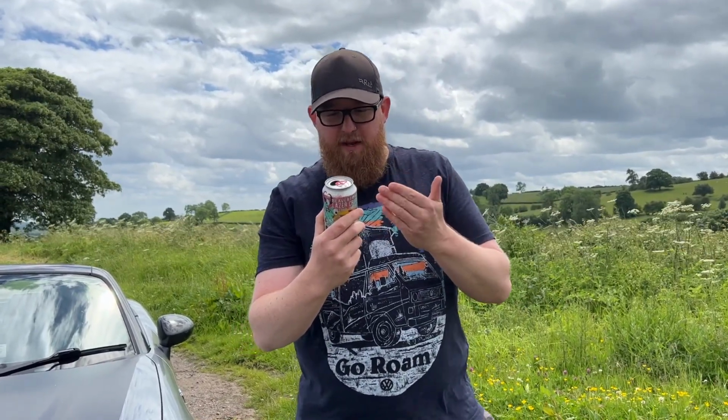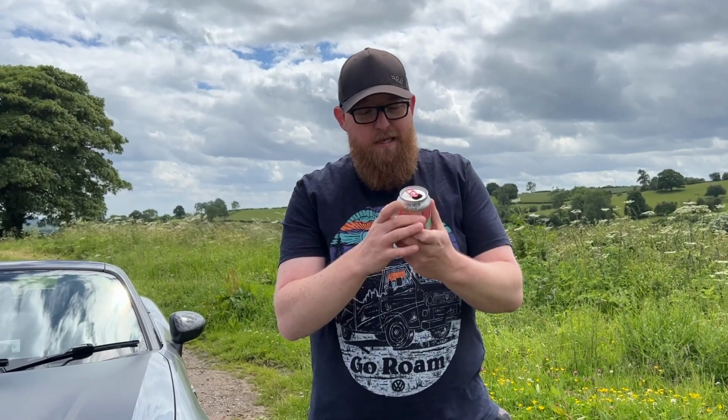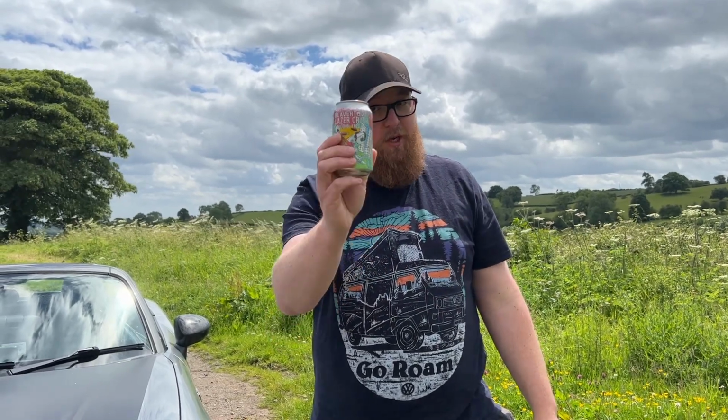Is there any more info on here? So ingredients are water, malted barley, hops, yeast, as you would expect. There are 25 calories per 100 ml, so the whole thing's about 80 calories, which is lower than beer, but it's not what you'd consider low, but then again, it is tasty. Yeah, cool can artwork. There's not a lot else. 0.1 UK units, that's all. Right, cheers.